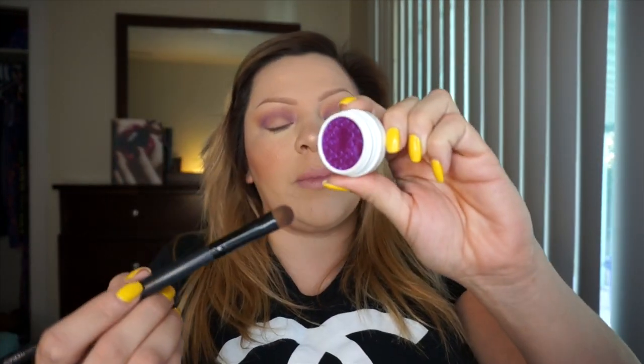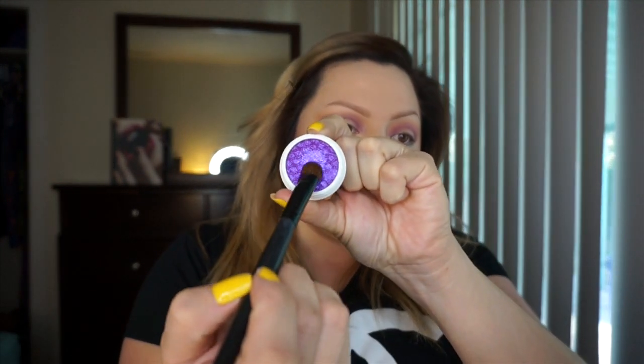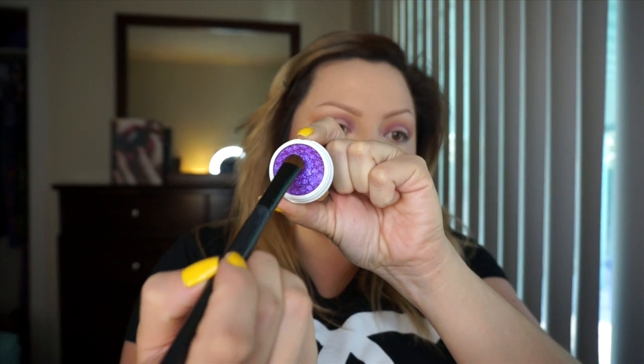So now for the fun part. I am going to be using this color Fantasy. It's a Super Shock Pressed Pigment from ColourPop Cosmetics. I haven't actually used this, so I'm really excited. I'm going to be applying this to the lid, and then I am going to be deepening my shadows around the outer corners. Those of you that aren't familiar, I was kind of surprised when they came in and I swatched them, because the formula is a little wet.